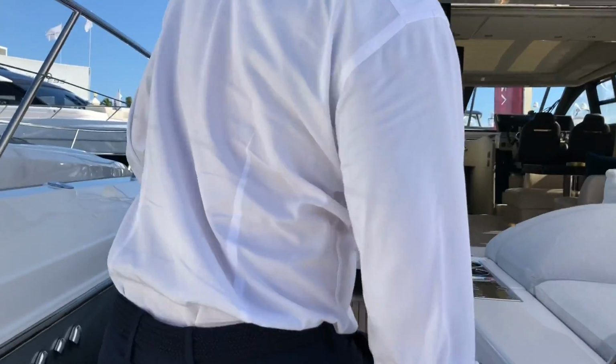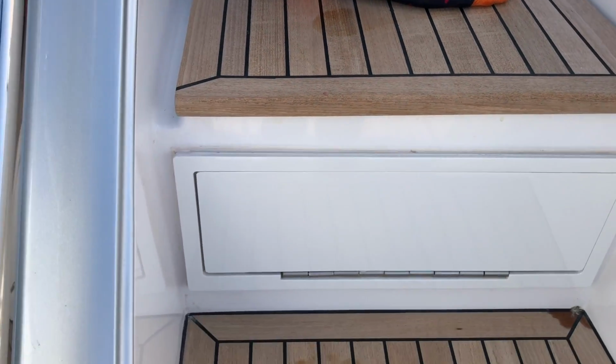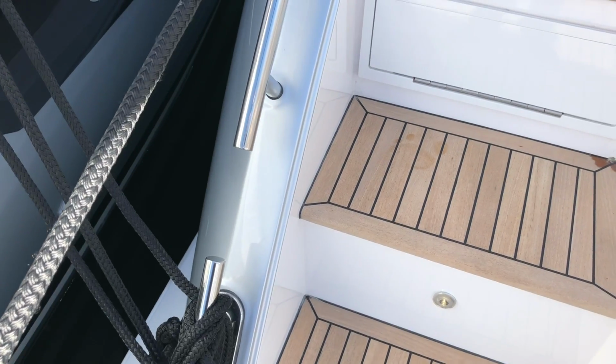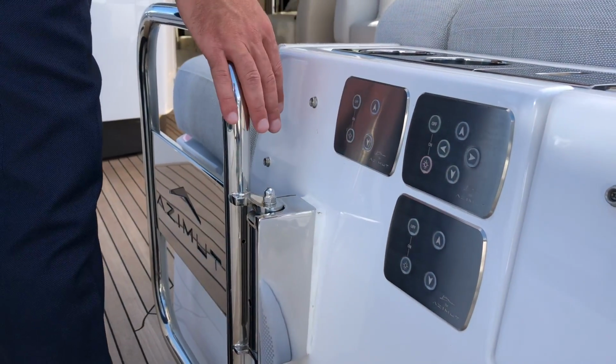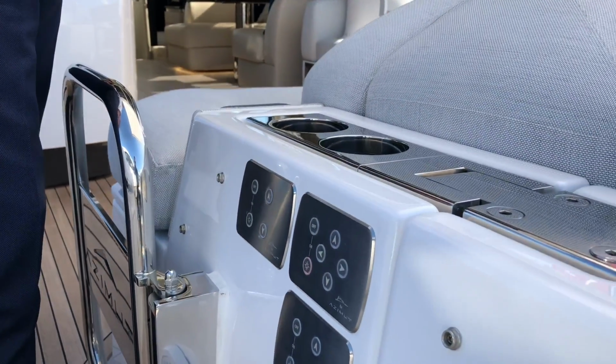Coming out, the boat features an optional gangway for those docking situations which will be more challenging to board on the side. And the platform, the garage, and the gangway are all controlled by these brand new, cosmetically upgraded control panels.